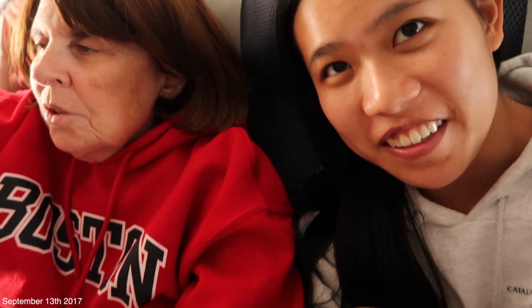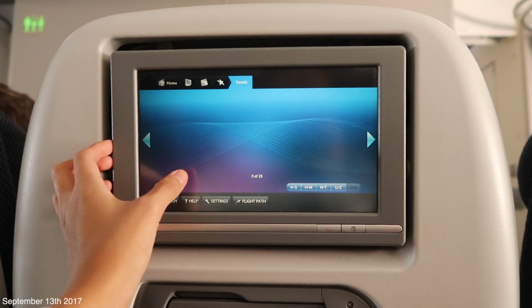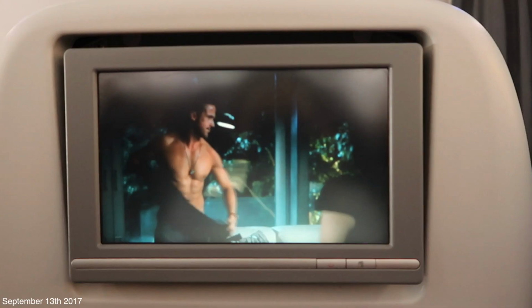We're on the plane. We're in the middle section. I don't know if you can tell. 10-hour flight. Here we go. I found Crazy Stupid Love. We're gonna watch it. Yes. She just gave me two mini cans of Sprite. Yes.